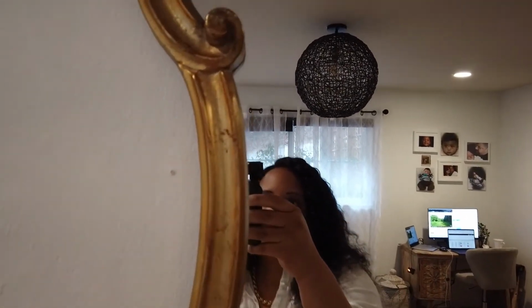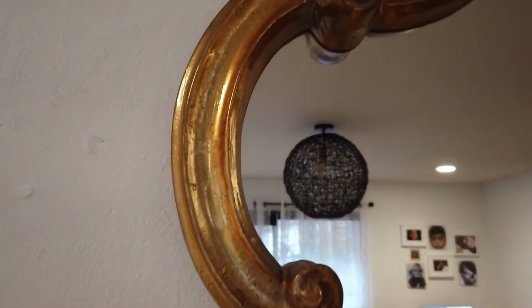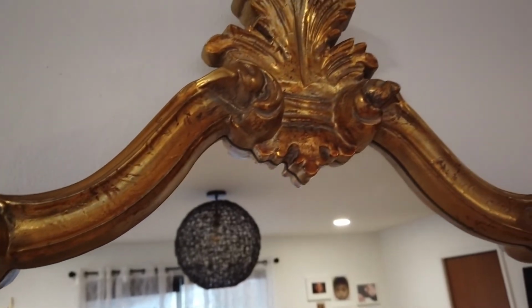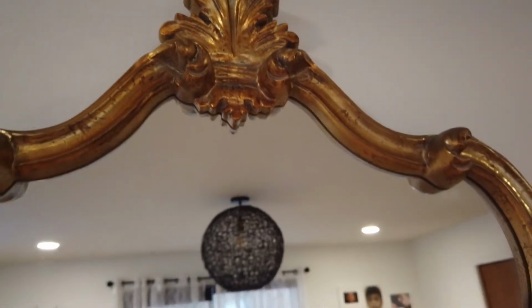It's about, I don't know, I guess about 2 feet high. I just love it. Look at the top. Look at that detail. Let me put it down before I break it. But I love this. It set the tone for my room. It just brought the room together. I'm going to have to insert some footage to show you how I styled this mirror. But I love this mirror.